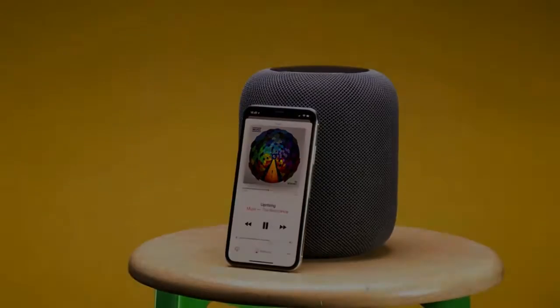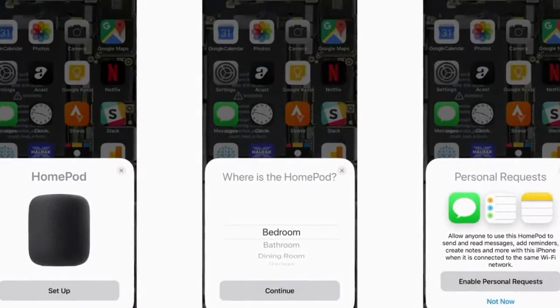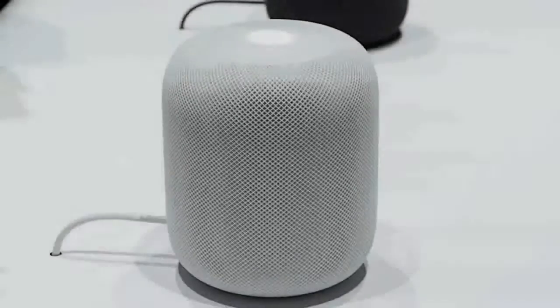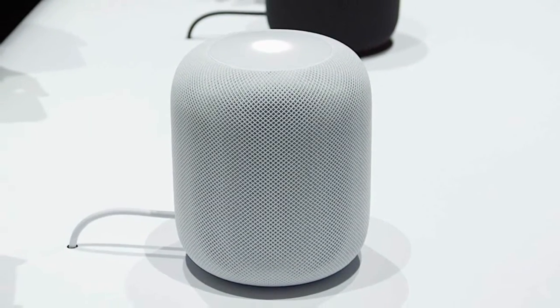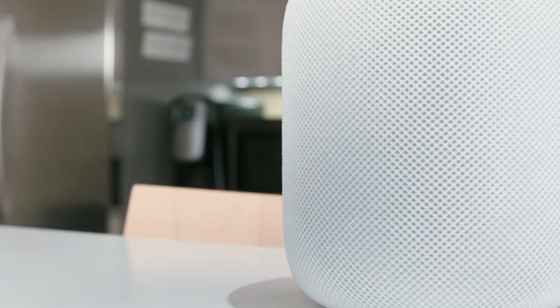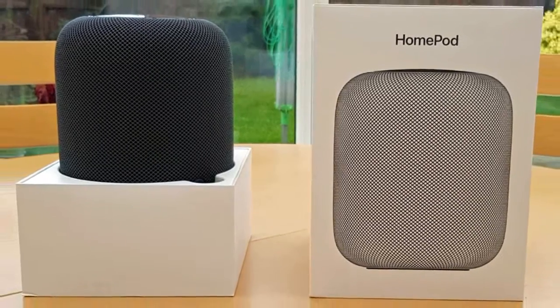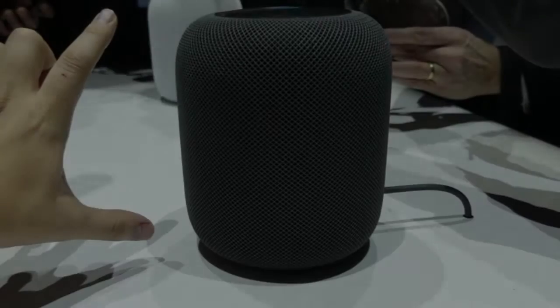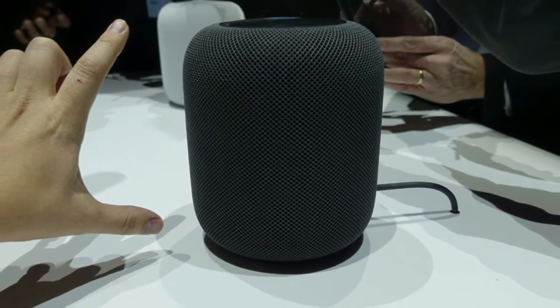In terms of processing, the HomePod is equipped with Apple's A8 chip, created to be used in the iPhone 6 from 2015. That may sound a little old, but given that it was designed to power a whole smartphone, it's actually quite a lot of power for only a speaker, even one that's sending and receiving commands to and from the cloud on a regular basis.